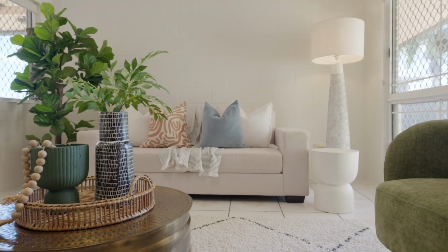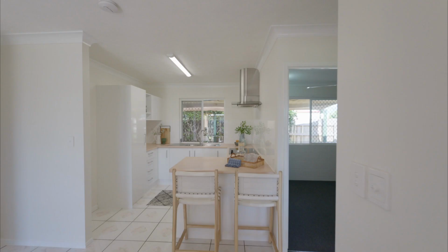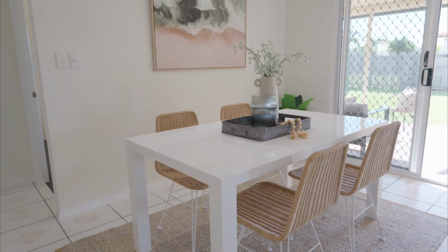A feature-packed family home, perfect for first home buyers or investors, offering neutral colours, a modern floor plan, and the ability to move straight in. You'll love what's on offer.